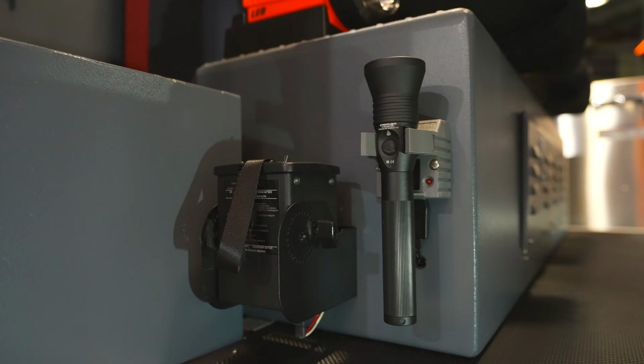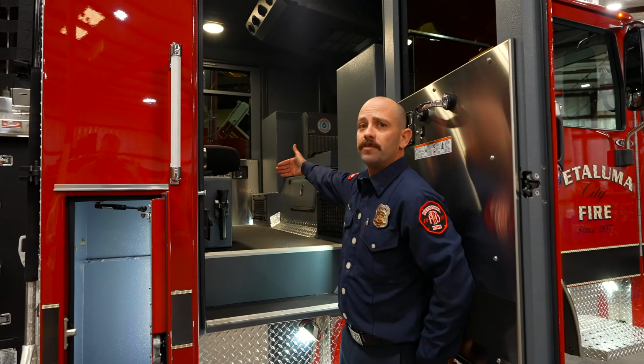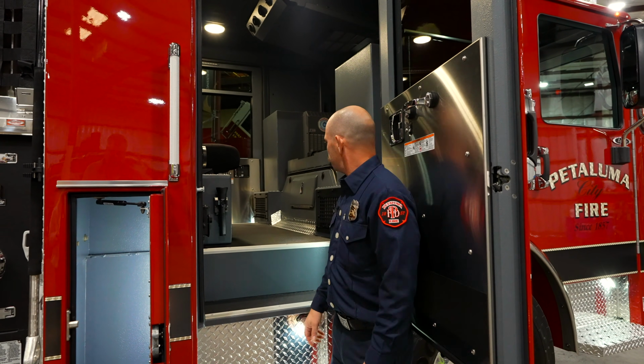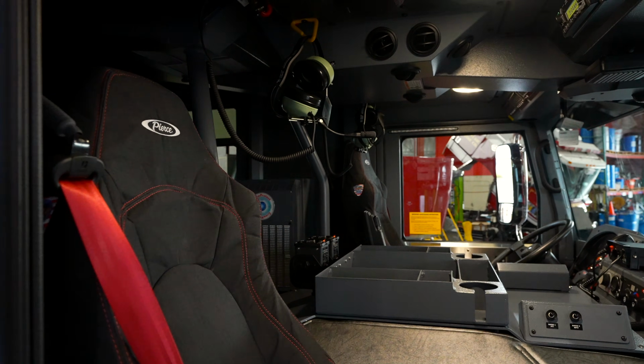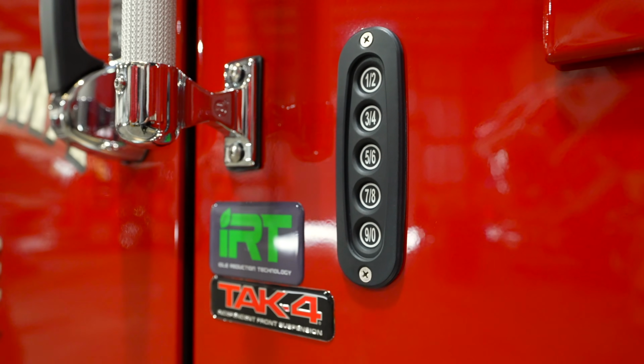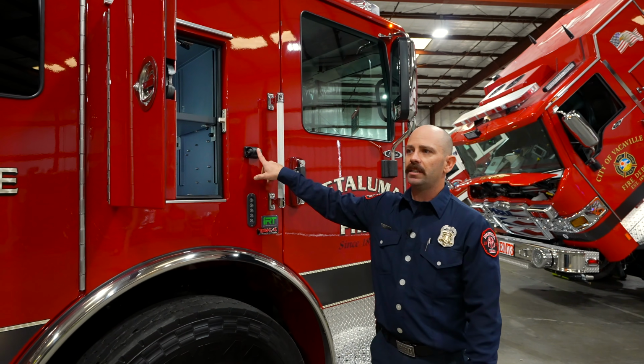Flashlights are mounted, chargers are mounted, our tick charger is mounted. We went with David Clark headsets, which are extremely comfortable. And there's hooks in here for various things. This is the captain's gear storage, only accessible from the outside. Another keyless entry pad.